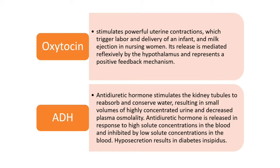ADH. Antidiuretic hormone stimulates the kidney tubules to reabsorb and conserve water, resulting in small volumes of highly concentrated urine and decreased plasma osmolality. Antidiuretic hormone is released in response to high solute concentrations in the blood and inhibited by low solute concentrations in the blood. Hyposecretion results in diabetes insipidus.